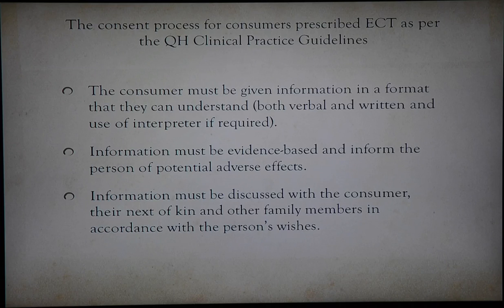Now we're going to focus on the consent process for consumers prescribed ECT as per the Queensland Health Clinical Practice Guidelines of 2016. The consumer must be given information in a format that they can understand, both verbally and written, and if necessary, an interpreter is to be provided. Information must be evidence-based, and information of the potential adverse effects must be given. Information must be discussed with the consumer, their next of kin, and other family members, according to the will of the person.